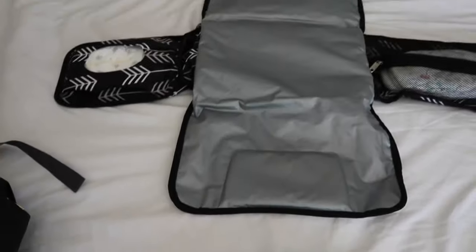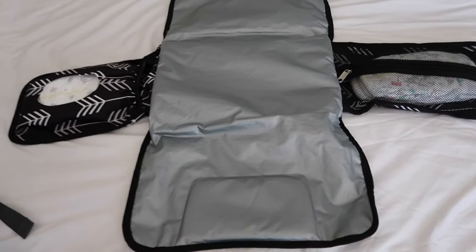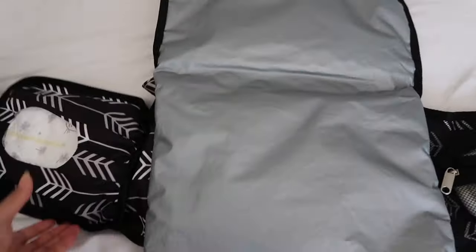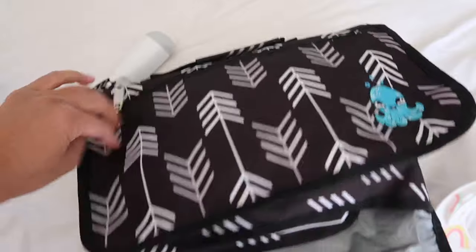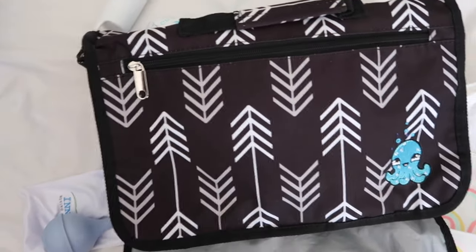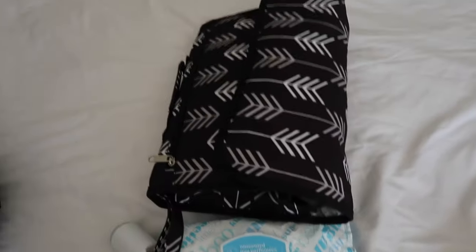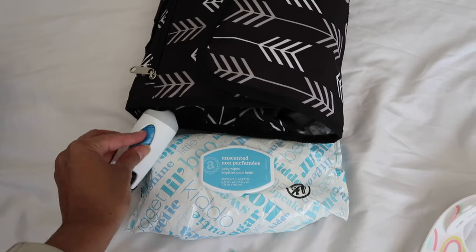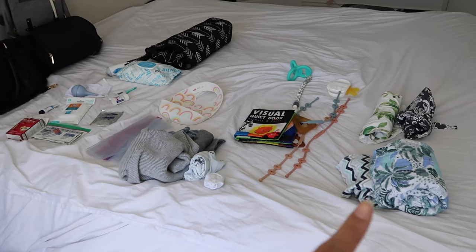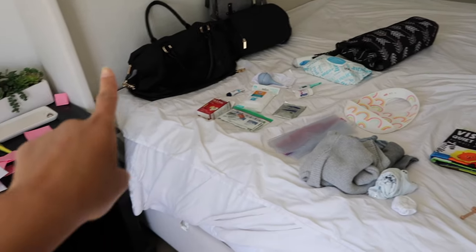And of course his little changing pad, and I have plenty of diapers on the sides, and then there's another compartment at the top where you could even put more diapers, but it's already pretty packed, so I don't even think I need to put any in there. But this fits nicely in his diaper bag, and then we also have these little plastic baggies for his dirty diapers. Now I'm just gonna pack all of that into the diaper bag, and then I'm figuring out what I wanna put in this bag.